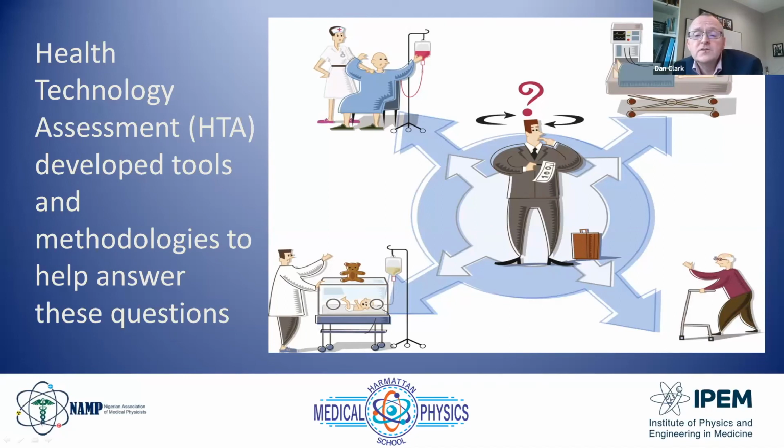If we create new technology, it might be expensive, but is it better for our patient? And is it sufficiently better for our patient that it's worth the money that we need to spend to develop it? How can we get sustainable healthcare? How can we use technology to provide cheaper healthcare and get more people access to appropriate healthcare? And these are all huge questions and really difficult questions to answer.